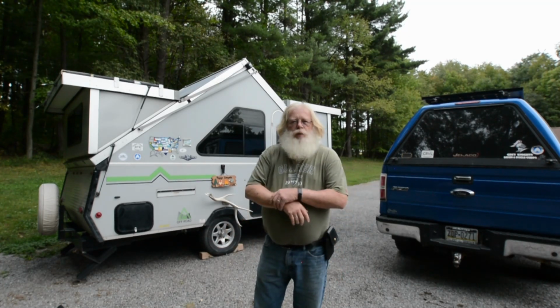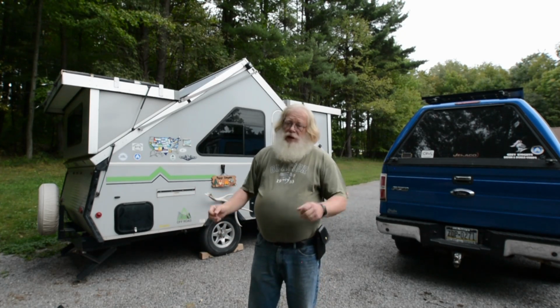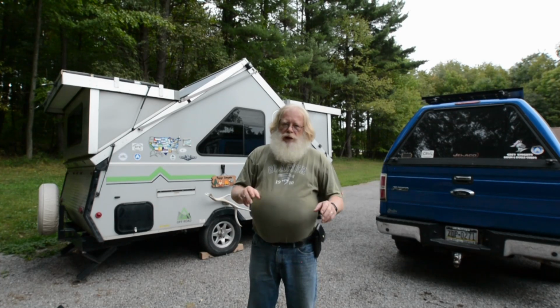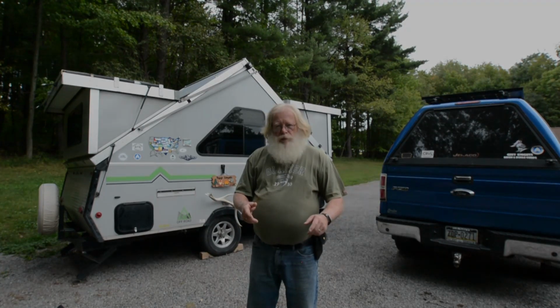So I'm going to suggest to you an item that I have, not a specific item from a specific manufacturer, but in general, this is a way to cut down on light pollution in a campground and still be able to have light on for security when it's needed. And I'll demonstrate that.